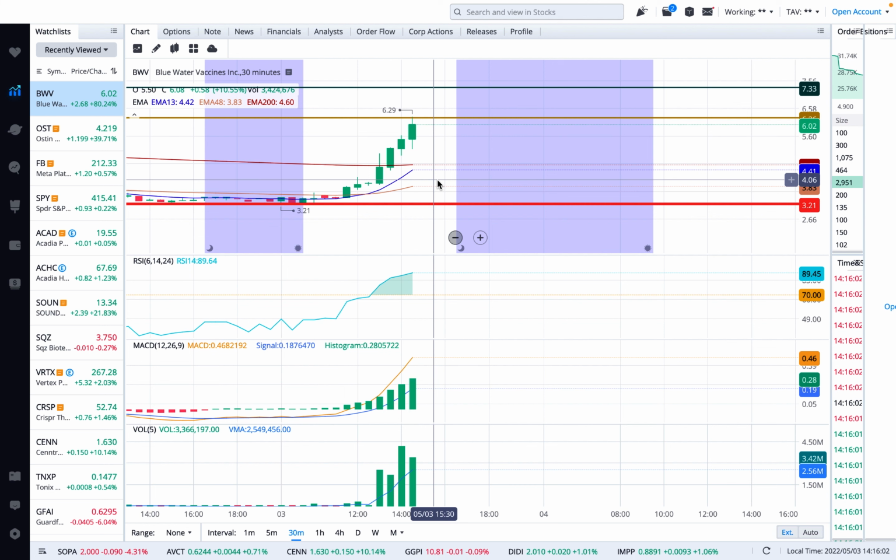And please, this is not financial advice. This is just me putting it out there for you guys. If you happen to see it, as I said, use these indicators and make your own decision, please. I hate people losing money. So just be careful with volatile stocks like this. They have no grounds. They have no financials. So just be careful.